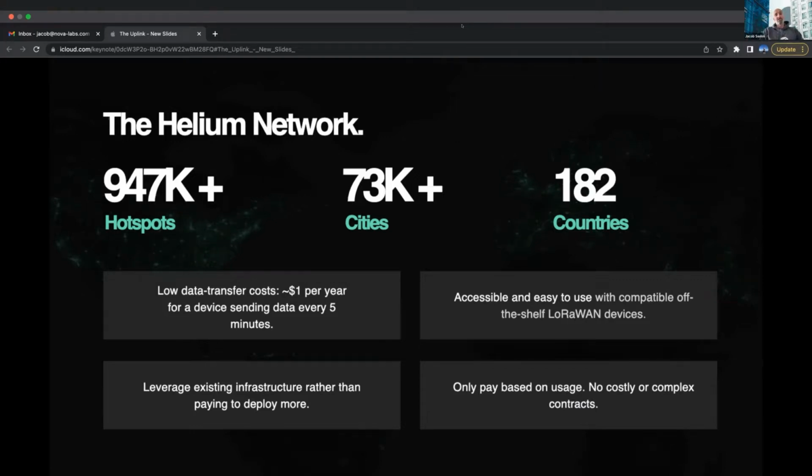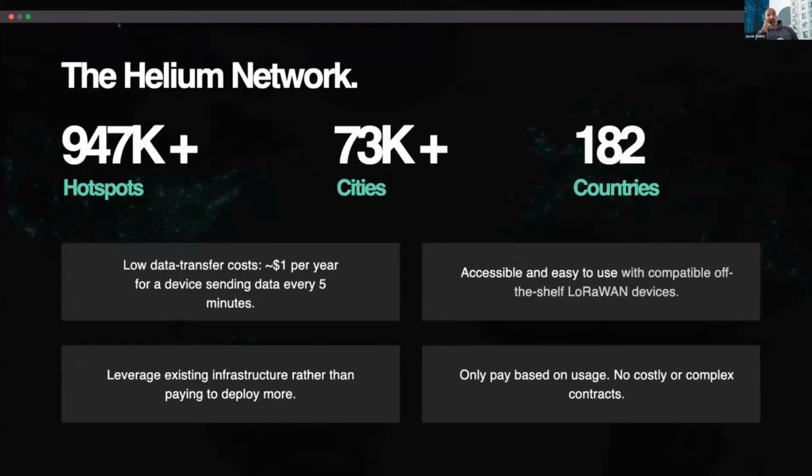A few of the major selling points, and these aren't all of them, but these are some that we really hit on when I'm talking about the network. First thing is low data transfer costs. To use the network for a device sending data every 5 minutes, which is our standard example, it costs around $1 per year. So very competitive prices and a lot cheaper than most other options. It's also really accessible and easy to use the network with compatible off-the-shelf LoRaWAN devices. You can just upload them and get started sending data over the network.